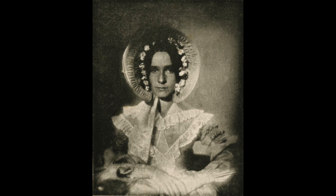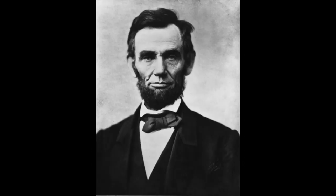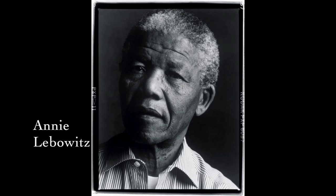When photography was invented in the mid-1800s, it was a game-changer for the art of portraiture. Now, an artist could capture the essence of an individual in a matter of seconds. Lighting and posing became more important than ever. Here are the works of some famous photographers who are creating amazing portraits today.